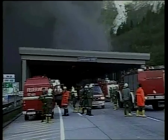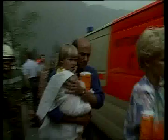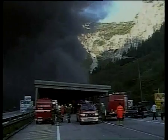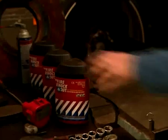Tunnel fires demonstrate the need to protect means of transport. With lack of ventilation and escape possibilities, the consequences can be horrendous. In a tunnel, the overheated brake of a truck can result in dozens of deaths. A truck can be equipped with fire knockout in just a few minutes.